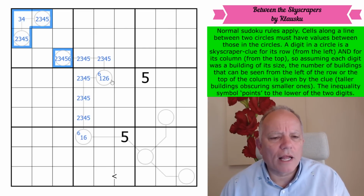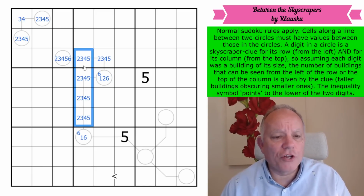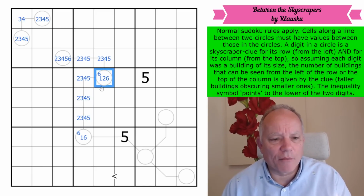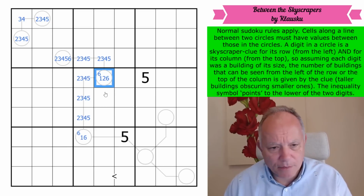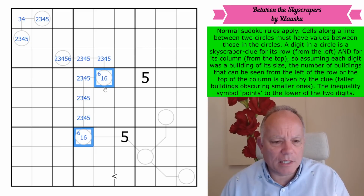Oh, hang on. This cannot be a 2. This can't be a 2. Because it would have a 2 on a line coming from it somewhere, and that is not possible. So that is also right. So this is a 1, 6 pair.